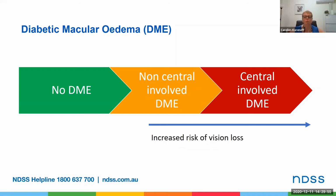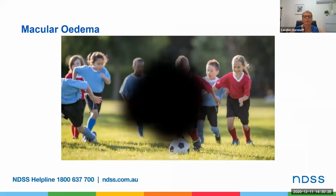Non-central involved DME should be reviewed every 3 months. Referral to an ophthalmologist is needed, as laser treatment may be required to preserve the vision. Central involved DME involves retinal thickening in the macula that involves the central subfield zone. You should be seen by an ophthalmologist every month, so an urgent referral is definitely required. When the macula is affected, one tends to lose the central vision, like this.